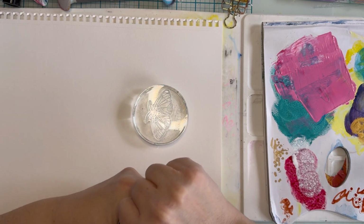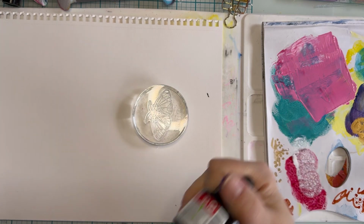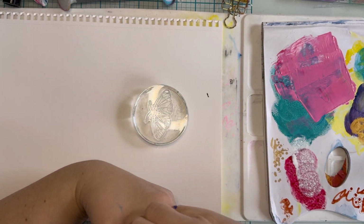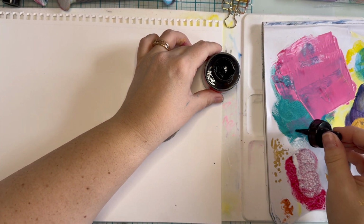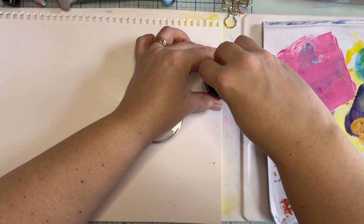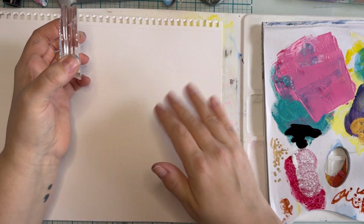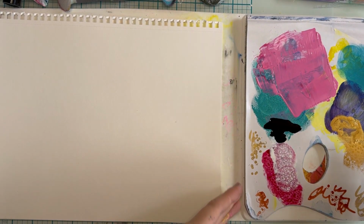I don't mind if I kind of do want it to be a little bit painterly. So instead of using a stamping ink, like I would normally use, I'm going to use some paint, and I wanted to show you what that looks like and give you some ideas. Maybe if you were thinking, ooh, I don't know what that's like, or maybe I want to try that, this will give you some idea of that and maybe some permission to play. That's the best part.